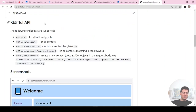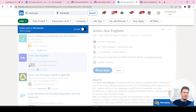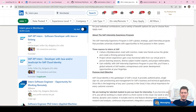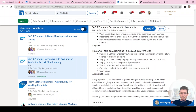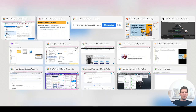So you should search for job positions like junior Java or intern Java, which means internship. For example, SAP has an intern position, intern at SAP. So this is what they look for. Expectations, front end, back end. They need some computer science degree or related discipline, like, for example, the trainings at some code academy. They need object-oriented programming, Java. Do you see problem-solving skills? This is very, very, very important. If you have a problem, to analyze it and to propose a solution, to write the code, to debug it and to make it working.